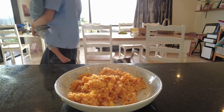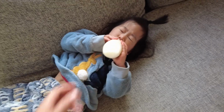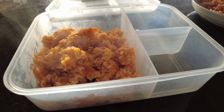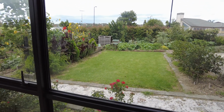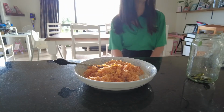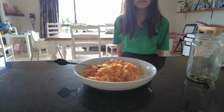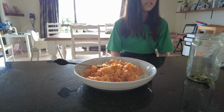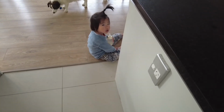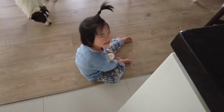Are you the cutest? This is my baby, number three. She's always sweet. It's my middle one's lunchbox. It's my big one's lunchbox. Looks like a storm is coming. Yes, this is the storm. And it's time to get over it. My sweet baby.